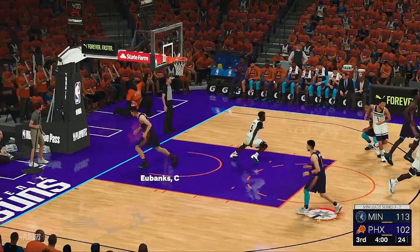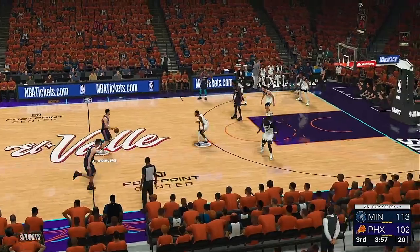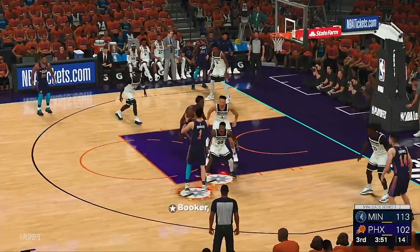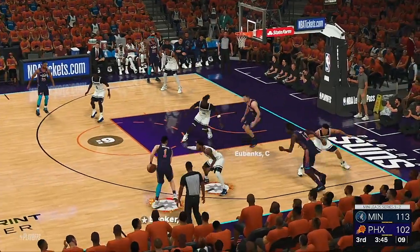Free throw good, Edwards. How about the work ethic of Anthony Edwards? Not to mention that linebacker build and the sweet shooting stroke. But what he wants most is to see his team succeed. That's what you love about AE. Here's Eubanks.